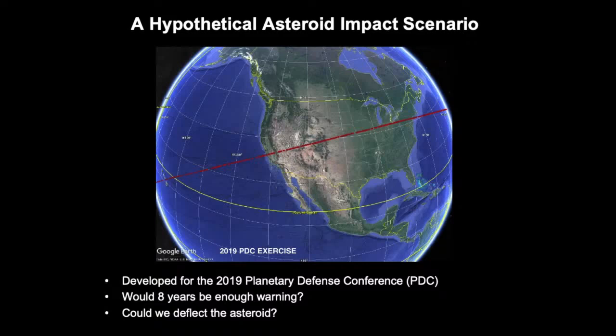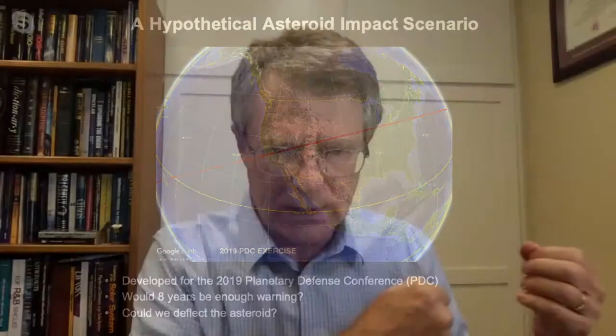Well, if we have 8 years of warning, what could we do? There's many different possibilities for deflecting asteroids, but you really need to find them with enough warning time. And 8 years, we think, would be enough time to deflect the asteroid. The easiest way to deflect it is by sending up a spacecraft to hit it years ahead. And we simulated doing that, and we felt that we could deflect an asteroid of this size. So we can, in the question period, talk more about deflection missions like that.